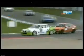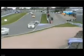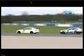Whoops, big cloud of tar smoke. I think that's Neil Eustace locking up, coming down towards the chicane. It is, he survives it, gets away with it, powers his way now over the line. But at the end of lap 1 alone, Whittaker leading Wells by a second and a half. That's quite a margin. Yeah, that is quite a margin.